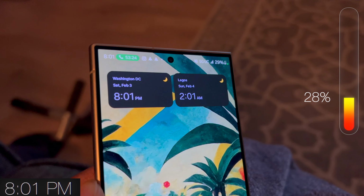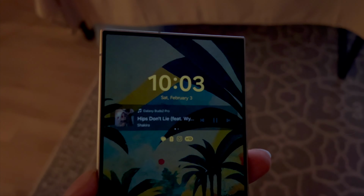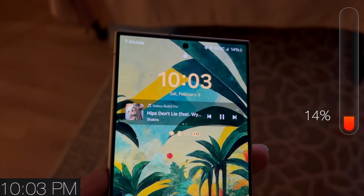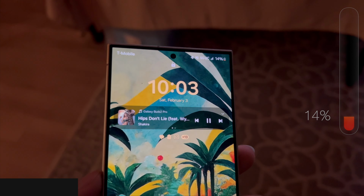Anyway, hour goes by, again on the phone. I'm at 29% battery. And then I believe I spent another hour on a Discord call, video chatting. Don't mind the music that's playing. So video chatting definitely drains the battery, 14%.